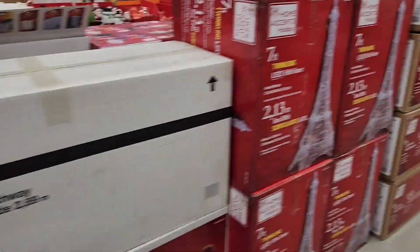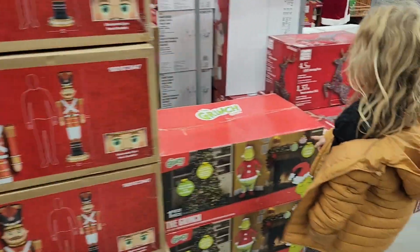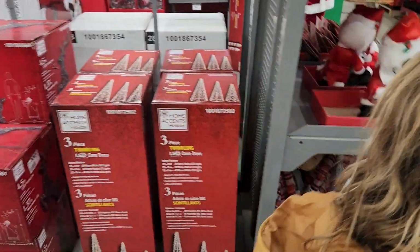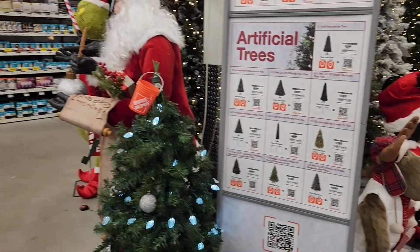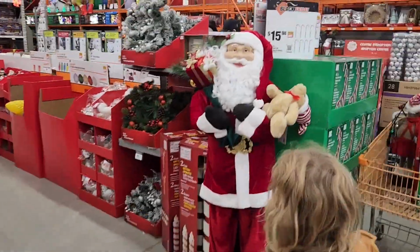They have the Grinch. Mommy, they have the Grinch, Mommy. The Nutcracker. Nice. The Grinch. There's the reindeers. See some trees. Look at over here. Right there, yeah, reindeers. A snowman. Home Depot bucket, a little one. Little Home Depot bucket, guys. See that? Oh, look at this. Santa here.